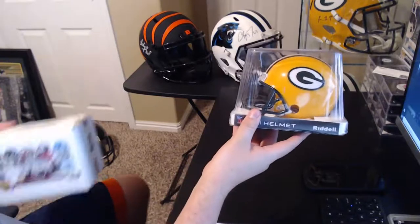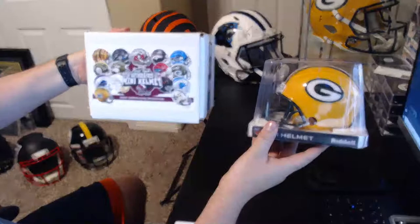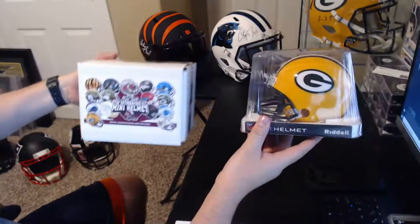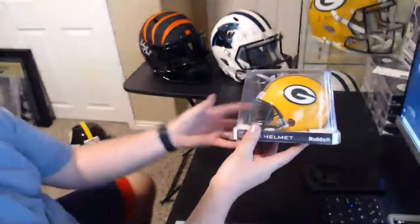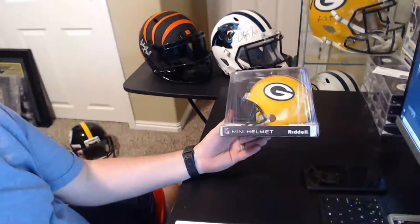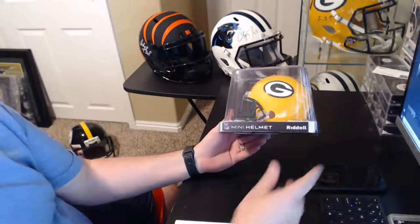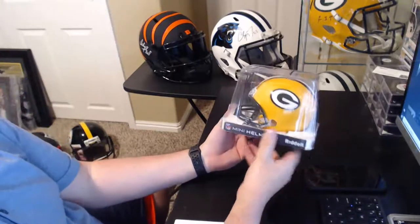I haven't looked at the back. Ugh, I can't tell if that's the same kind of mini. The Rogers is not a speed, and this is not a speed. Green Bay. So Green Bay is in group 5, which is Nate. Nate says he has a win, if this is Aaron Rodgers. I'm not going to even hope so.